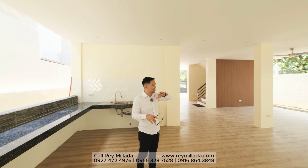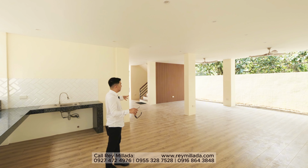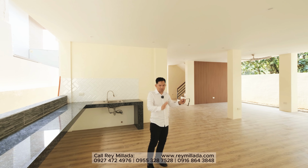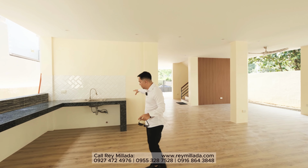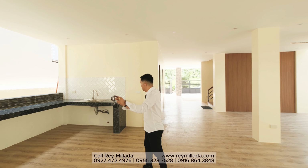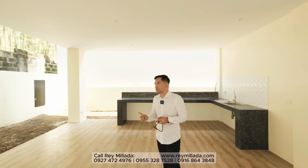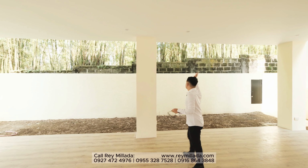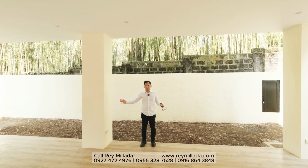Kasi imagine, this is an open area dito sa baba. Maglagay kayo ng chairs, tables, etc. Then, open lang siya. Then, marami kayong mga greens, plants, etc. And then, over here, you have a counter. Or maybe pwede ka pang mag-add dito ng island counter, depende sa inyo. Then you have the option also to enclose this end para magiging bedroom dito sa baba. What do you think, Benji?